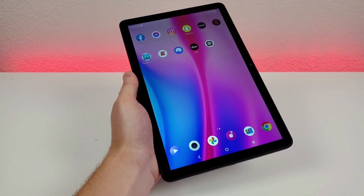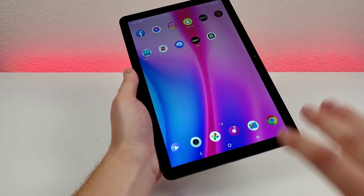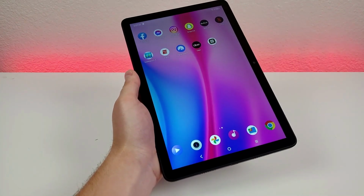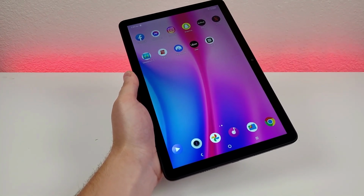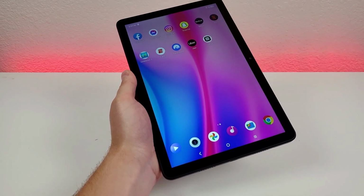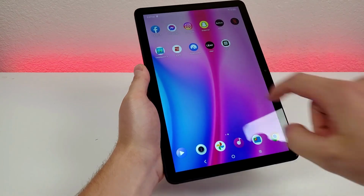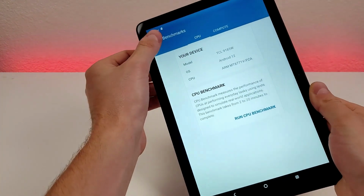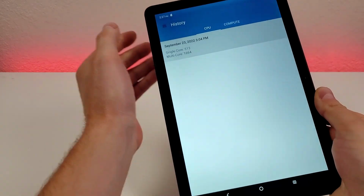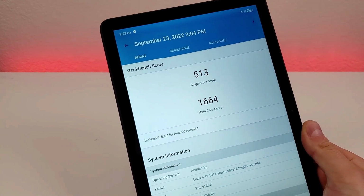And if you are using this tablet for watching movies mostly, for example, it's not like you're really going to be going all throughout the operating system that often. So compared to a tablet that maybe is meant more for productivity, that is definitely a lot more important. So for what it is, I feel like this tablet does perform well enough. Now, I did run a benchmark test using Geekbench 5, and I'll show you the scores from that test right now. But essentially, I got a single core score of 513 and a multi-core score of 1664.